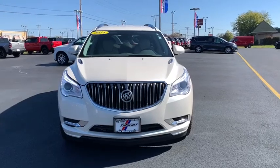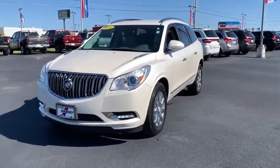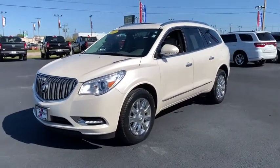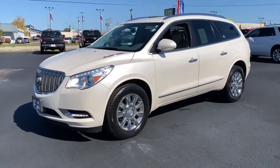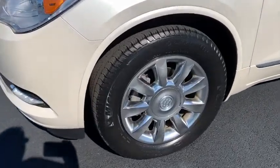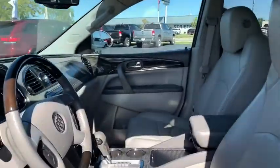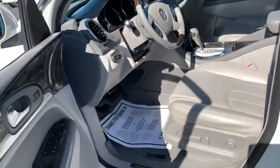Come test drive the 2014 Buick Enclave. The Enclave offers three rows of seats standard. Not only is it roomy and stylish, but Buick really did its homework on this vehicle. They did not cut any corners. This vehicle has less than 40,000 miles. Here are some of this vehicle's great options.